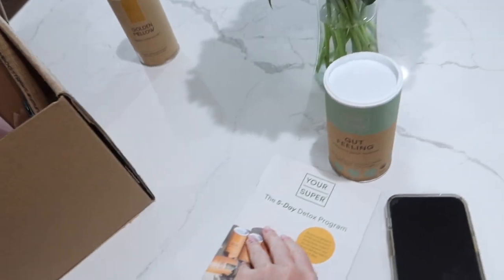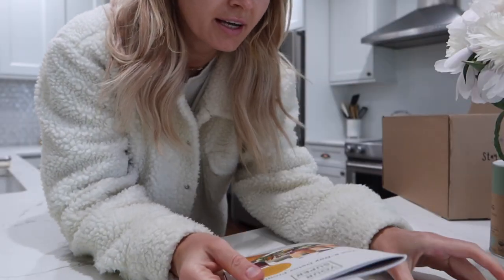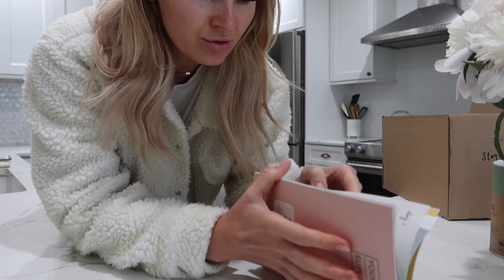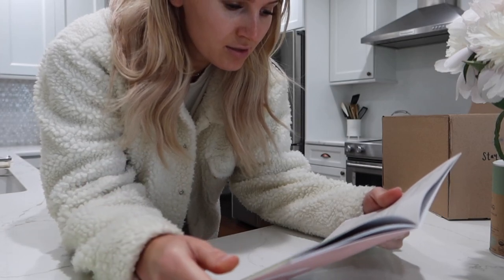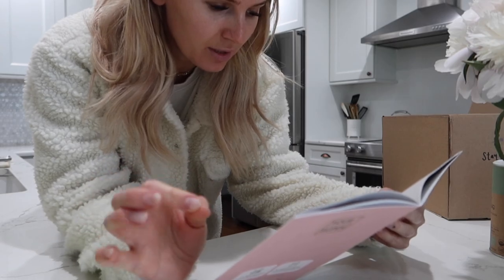But now I'm going to go ahead and make my morning smoothie. And I'm not going to be sharing the exact recipes day by day, because I feel like that's not fair to the brand that spent time making this. So I'm just going to show you what I'm eating, but not show you the recipe ingredient by ingredient. So let me go ahead and make the breakfast tropical green smoothie.